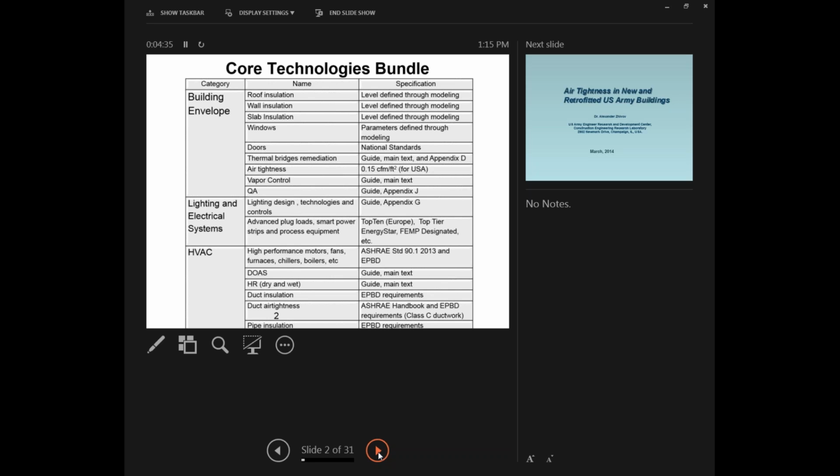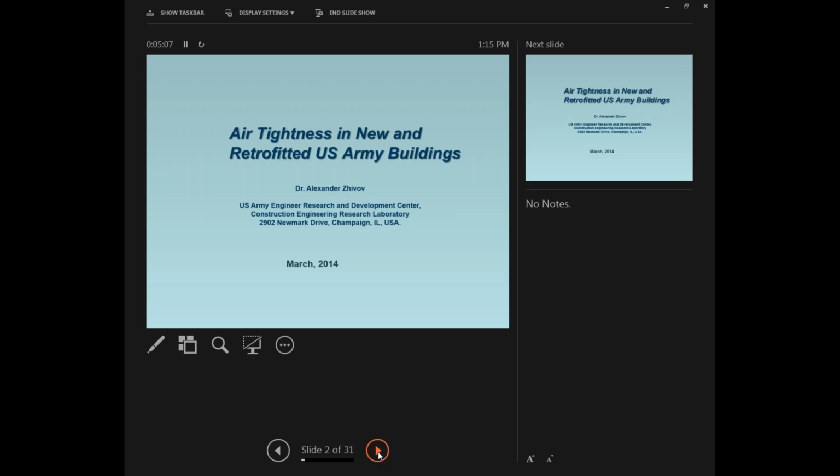If you want to have a discussion on economics, we can talk later, or you can ask questions or contact me directly. But single measures won't pay back. They have a prohibitive payback period. It relates to the building insulation, windows, and such. But when you bundle all these technologies, they become cost effective. And one of the important parts of this task is air barrier. So let's go to the next slide.